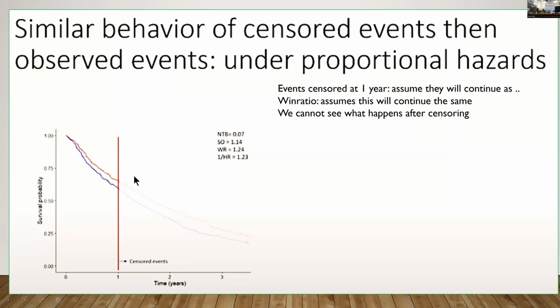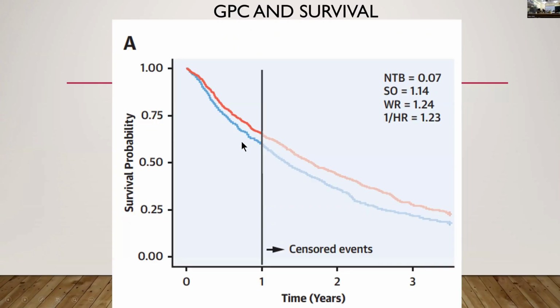Now, one of the rules of survival analysis is what? Anybody can tell me?